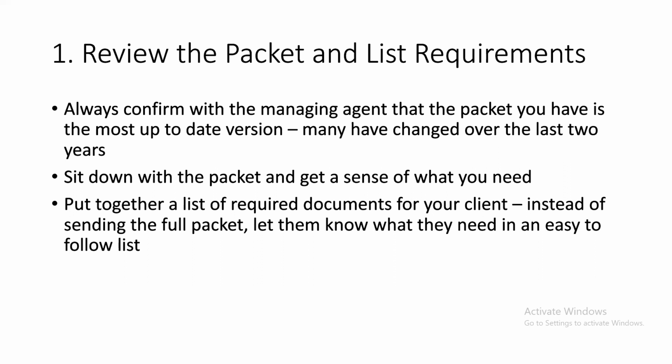And what I always do is confirm with the managing agent myself, right? Take this upon yourself to confirm with the managing agent that you have the correct packet. And I'll give you an example of when this didn't happen and it really messed me up.